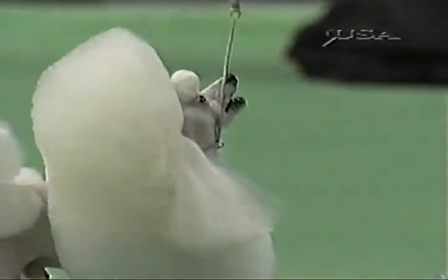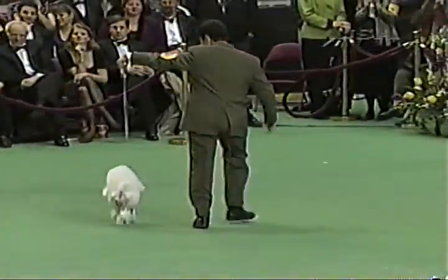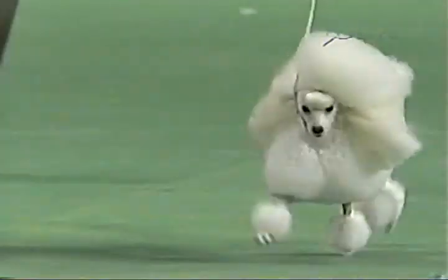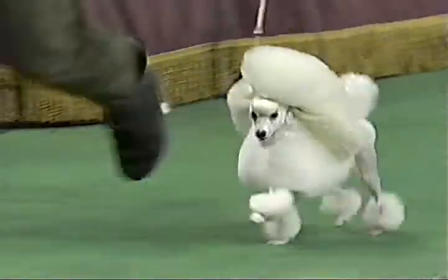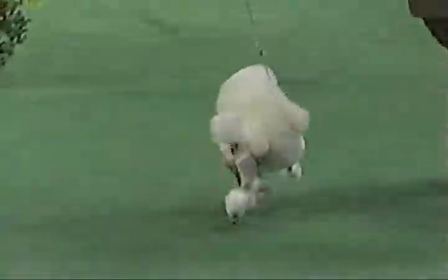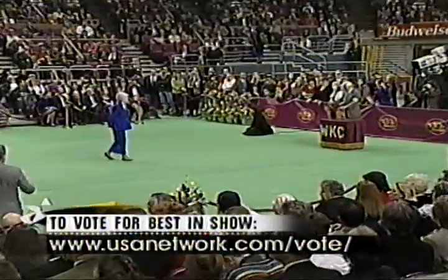Here we go. Look around, please. There goes Geeko around the ring. There we go. The toy dog. The final dog in the lineup now. She's turning to the Norwich Terrier. Do we save the best for last?